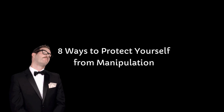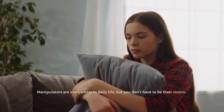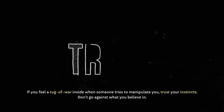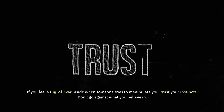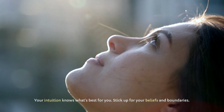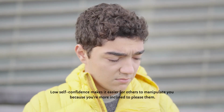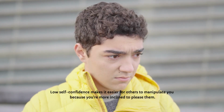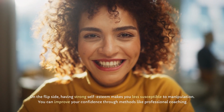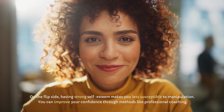8 ways to protect yourself from manipulation. Manipulators are everywhere in daily life, but you don't have to be their victim. Number 1, establish boundaries. If you feel a tug of war inside when someone tries to manipulate you, trust your instincts. Don't go against what you believe in. Your intuition knows what's best for you. Stick up for your beliefs and boundaries. Number 2, boost your confidence. Low self-confidence makes it easier for others to manipulate you because you're more inclined to please them. On the flip side, having strong self-esteem makes you less susceptible to manipulation. You can improve your confidence through methods like professional coaching.